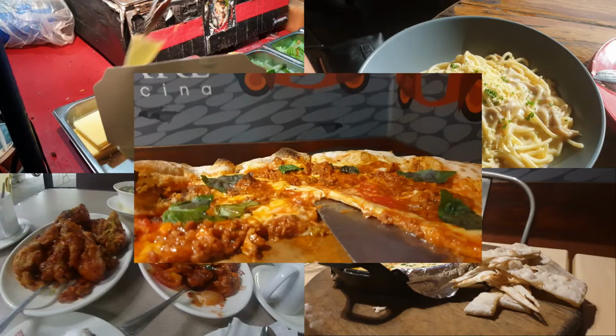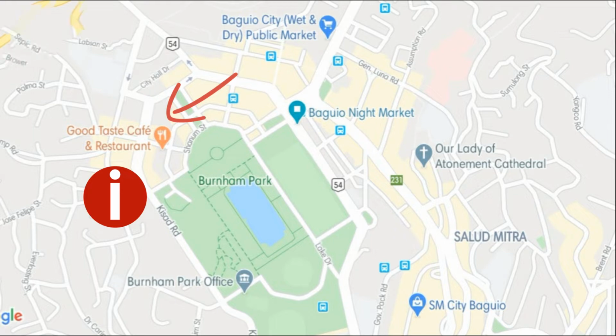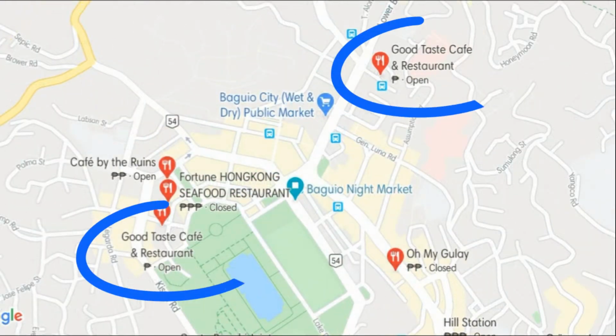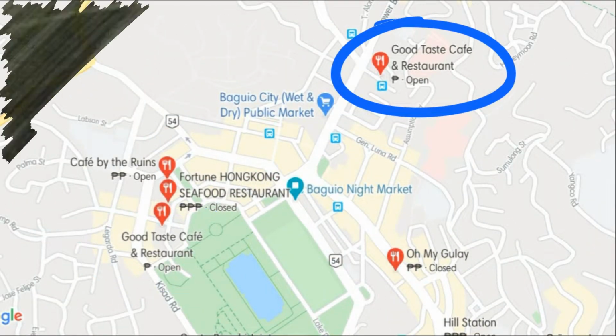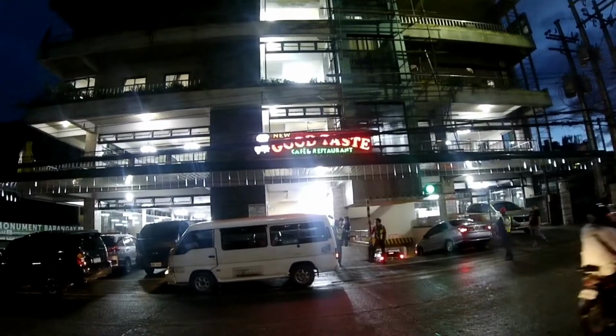For this video, we're gonna check out all the food that you can try while you are in Baguio. First is Good Taste Cafe and Restaurant. Guys, they call it Resto ng Masa, so try it. They actually have two branches, but the one that we went to was so big. It was like 5 floors, I think.